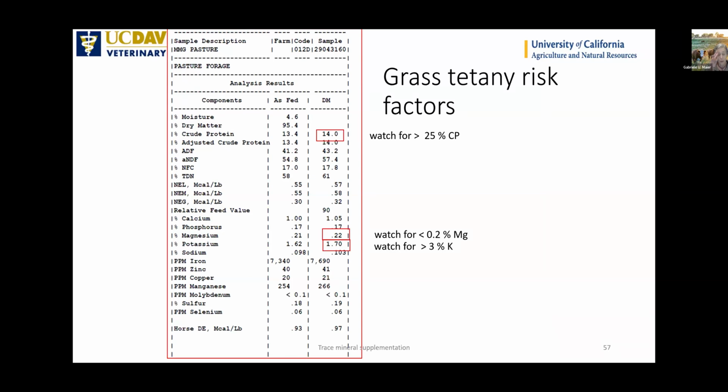And again, if you want to check your pasture to see whether there is a reason to worry, what you want to look for is the magnesium level. If it's less than 0.2% in the forage, that's a red flag. If the potassium is high, over 3%, that's a red flag. Or if the crude protein is really high, over 25%, that can also be a red flag.